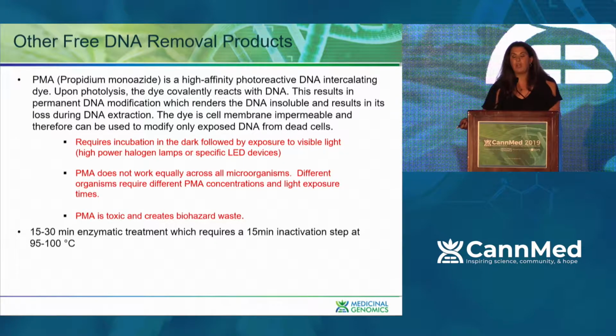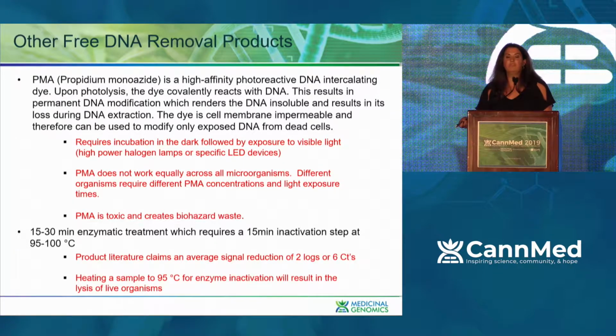As for the other enzymatic treatments, the product literature claims an average signal reduction of 2 logs, or about 6 CTs, which isn't as good as what I had just showed you. And again, what I had just stated before, heating the sample to 95 for enzyme inactivation will result in the lysis of live organisms.